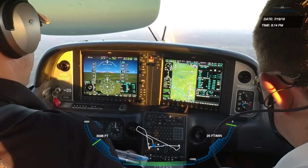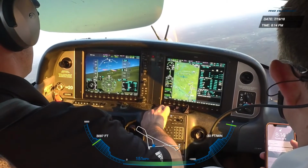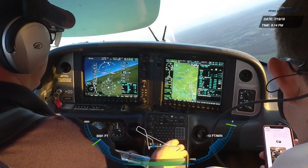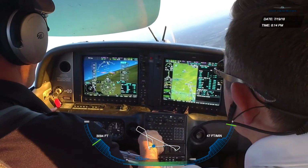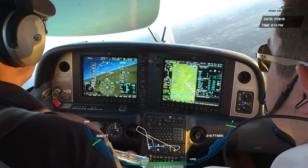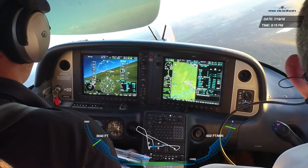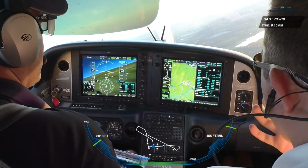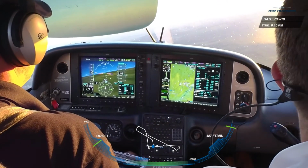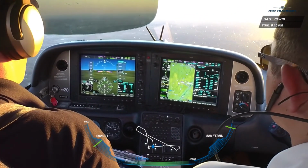November 5 Echo Charlie, turn right, heading 270, descend and maintain 2,500. Right to 270, down to 2,500, 5 Echo Charlie. November 5 Echo Charlie, 2,500. 2,500, 5 Echo Charlie. November 16 Uniform, no traffic observed between you and Smoketown Airport this time. Radar service terminated. Squawk code until you're on the ground. Frequency change approved. Mooney 6816 Uniform. Thank you. Have a good night. You too.